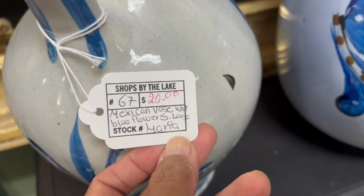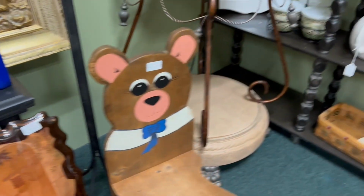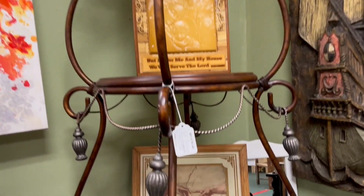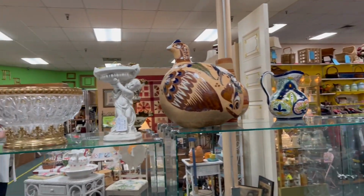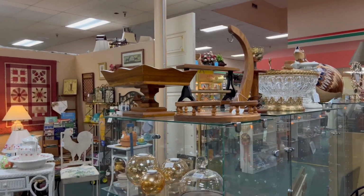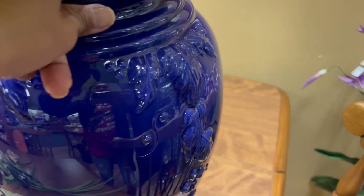So everyone, today is a treasure hunt. This one is Shops by the Lake. Okay, look at this. It's huge. Look at that. This cobalt blue vase right here, I think this is a ginger jar, and look at the pattern of this vase, guys. Very pretty.